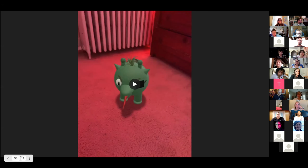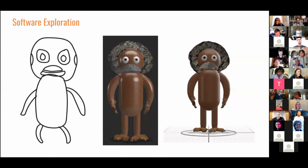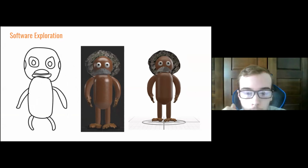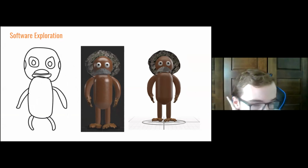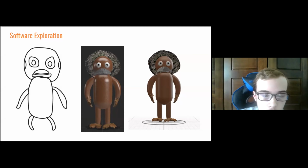All right, up next, James. All right, James, let's check it out. Okay. All right, tell us about your process. Okay, so first of all, I actually ended up creating two gnomes. This is the first one. So what this is, it's the spirit form of Oliver.